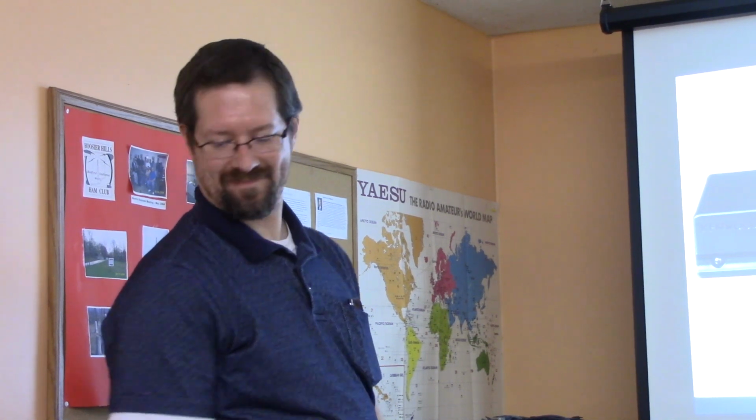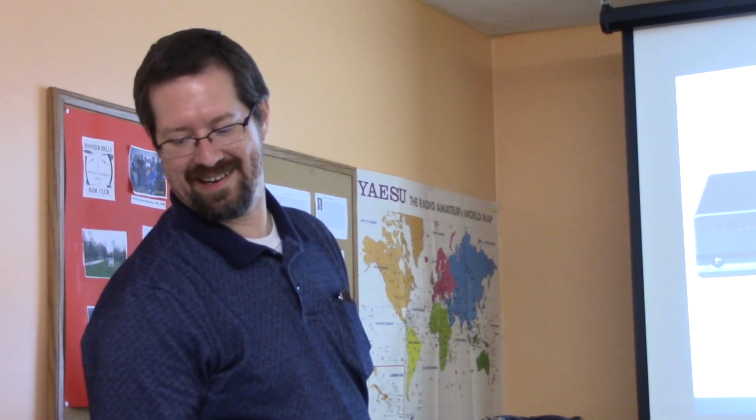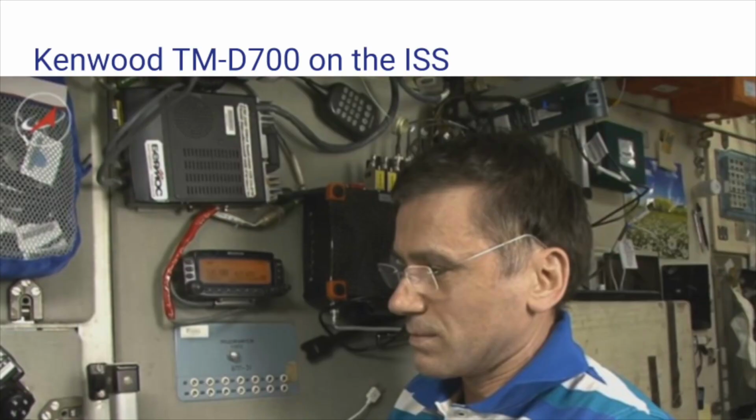These are pretty pricey. They're near $600 for something that just does 2 meter 440. I think that's pretty high. But it has a lot of capabilities, and it's got a famous use because the D700 is the main radio on the International Space Station and has been for many years. I think they replaced it once with another one.